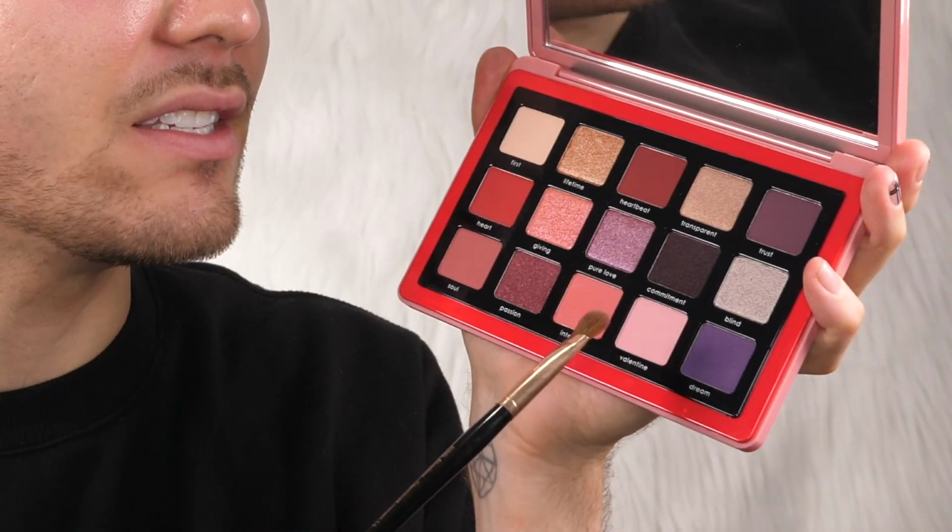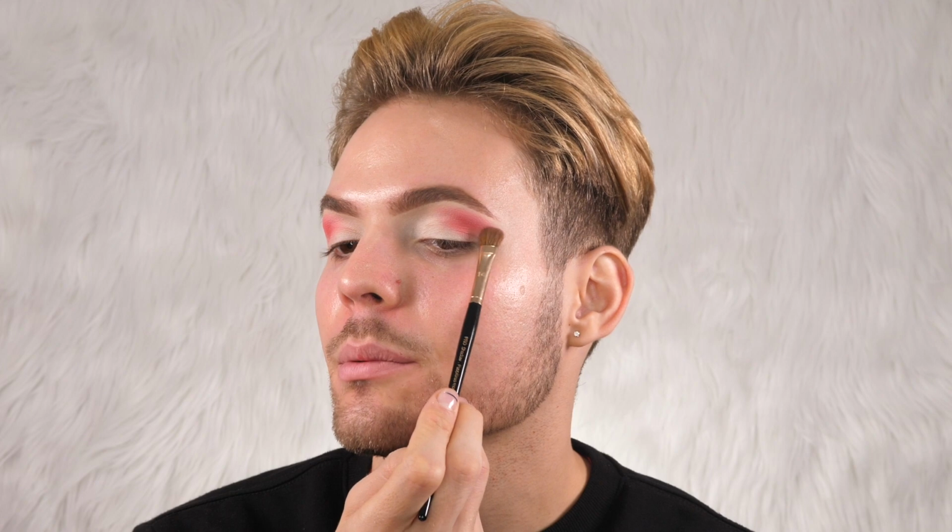Now using the same brush, we're gonna go ahead and dip into Valentine, which is a very soft pink, and we'll be using that color to soften those edges. Now this is the time where you actually start to bring the shadow halfway through your crease, just to give it a little bit more direction and a little bit more definition.